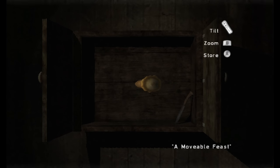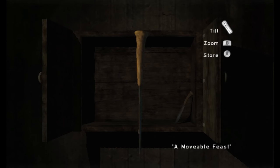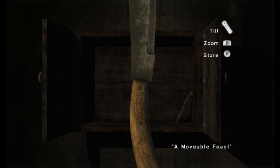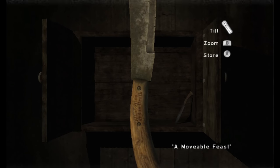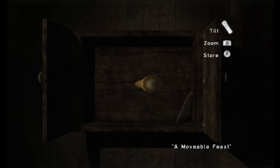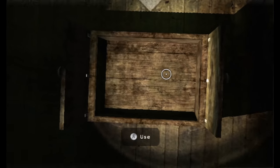Movable Feast. That's the name of the knife? Having trouble rotating it. I'm trying my best. Oh, there it is. Oh, this doesn't say a movable feast. It says all stories end in death. Thanks. Uplifting. Just a memento, so I don't think I'm going to be using that as a weapon or something.